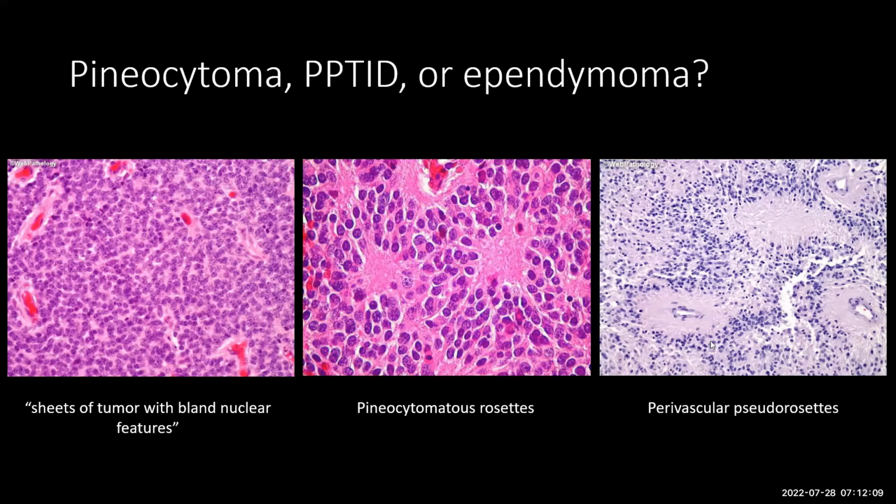Yeah, and then Victor, what would you say this is, if I gave you this one with pineocytomatous rosettes, with these tumor cells and their neuropils forming towards the center, what would you say this one is?